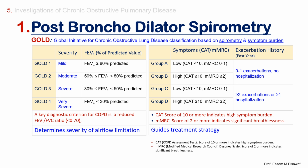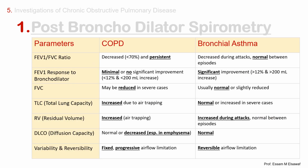To summarize what we discussed in the previous slide, it's quite clear here that we can differentiate between COPD and bronchial asthma using post-bronchodilator spirometry, where we can find that the FEV1 over FVC ratio is decreased, which is persistent. The response to bronchodilator is mild or no significant improvement. Forced vital capacity may be reduced, while it's normal in bronchial asthma. Total lung capacity is increased due to air trapping in COPD. This may occur in bronchial asthma, but very late in severe cases. Residual volume is also increased in both conditions, but usually during attacks in bronchial asthma.